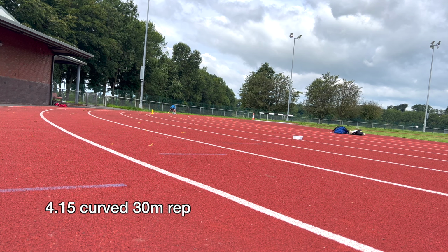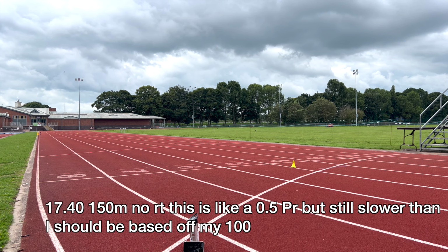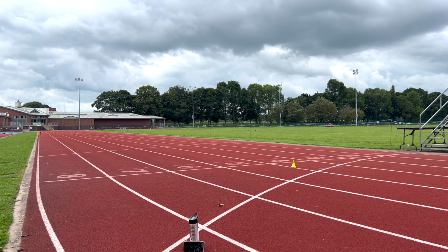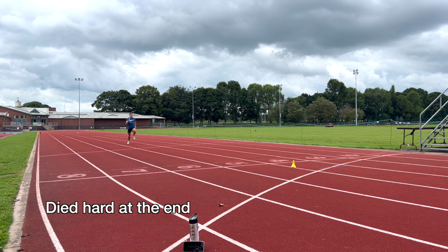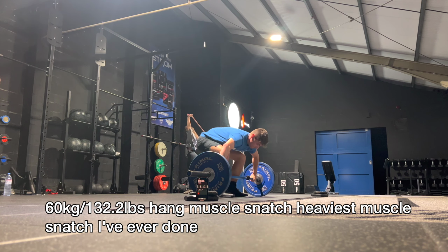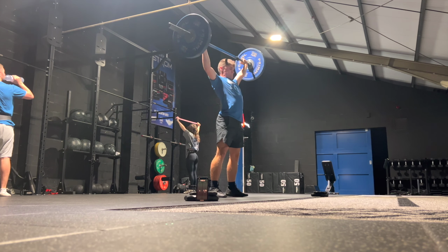Times were looking really good, especially for 6 days post comp, so I was feeling good about how training was going and how the prep for the Scottish Championships was going. Everything was going swimmingly. I also did some jumps and some lifts on that day, and everything just felt really good. Lifts were fast, jumps were high, so there wasn't much more I could ask for. The only thing is my first 30 metres was a little slow on that 45 metre rep, but either way I'm quite happy with how I did on that day.